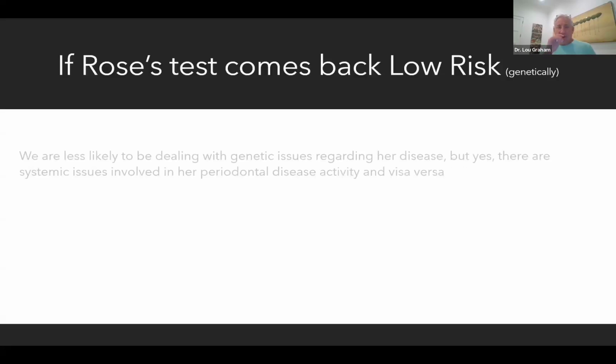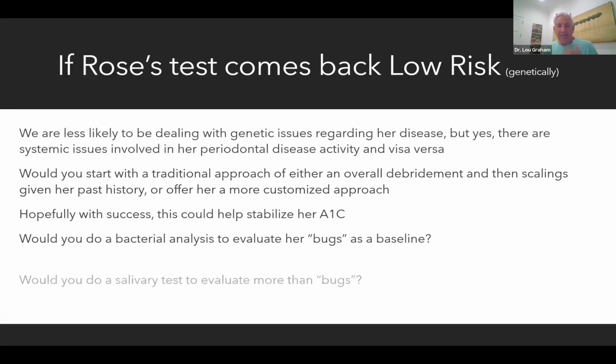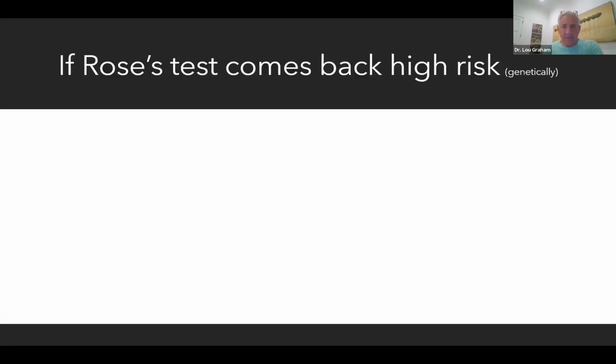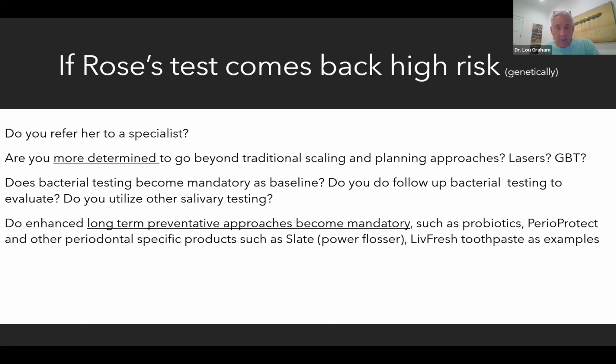Absolutely. So if her test comes back genetically low risk, and you look at all of the ways you can approach her, this is how I'd approach her with a low risk. Now, if she comes back high risk, do you refer to a specialist? That's up to you. Are you more determined to go beyond traditional scaling and root planing, for example, with lasers or guided biofilm therapy? Does bacterial testing become mandatory as a baseline? Do you follow up bacterial testing to evaluate? Are you starting to use salivary testing? What kind of long-term preventative approaches are you going to do if she comes back high risk?